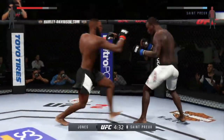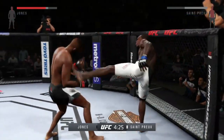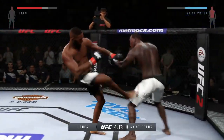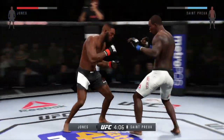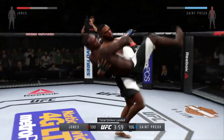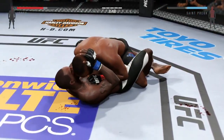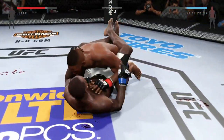Joe, 3 minutes remain in the round. And he gets reversed. Nice sweep. He's in full guard. He postures into place. Oh, big right hand clipped him. That's an outstanding transition. Back to half guard now.